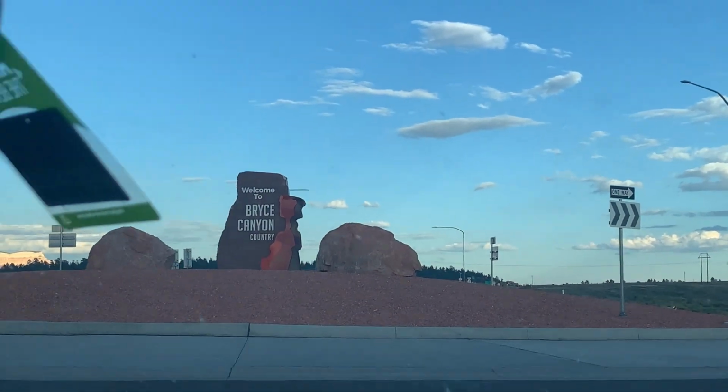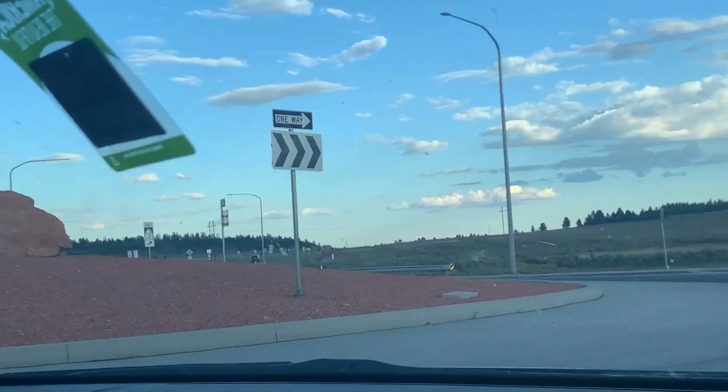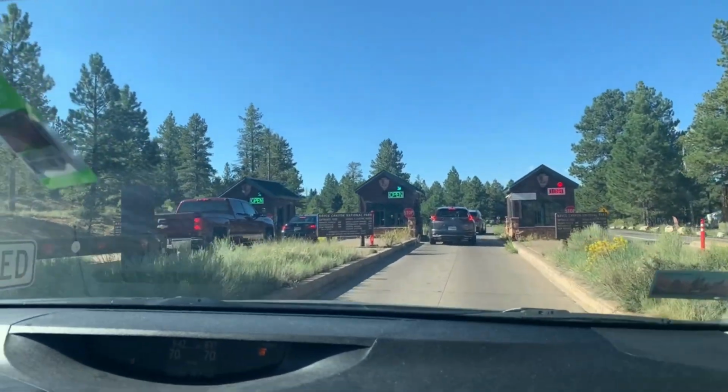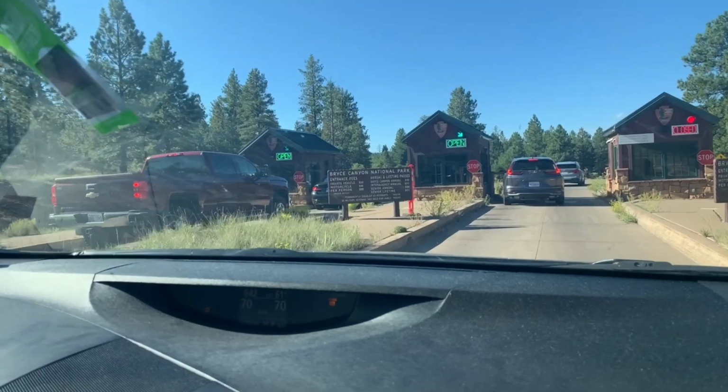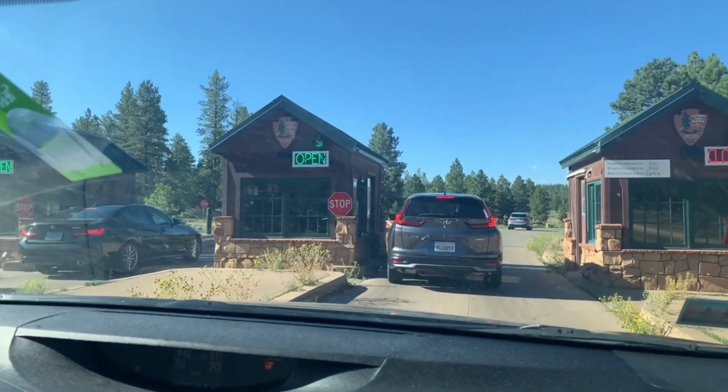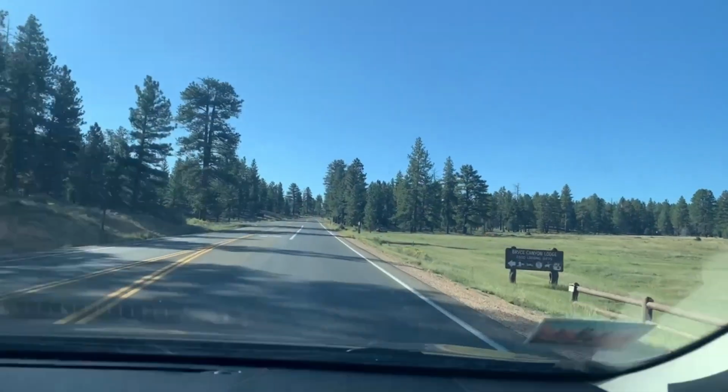The state of Utah is known for 5 of the best national parks in the United States: Arches, Canyonlands, Capitol Reef, Zion, and Bryce Canyon. These are known as Utah's Mighty 5.